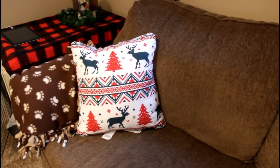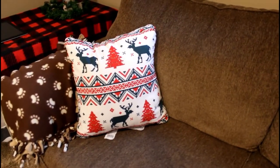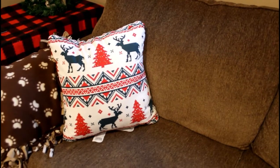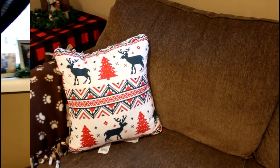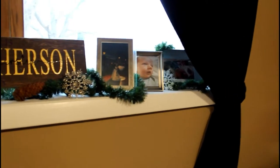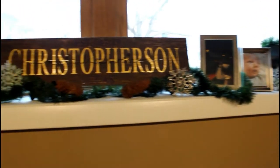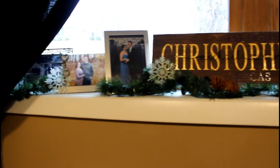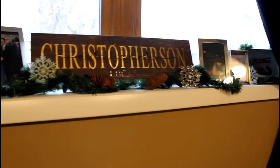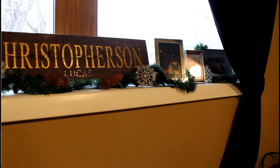I think I actually got this on Black Friday last year for like $2, I think, at Menards, if I'm remembering correctly. Above our couch is just our window mantle. I love decorating this, mainly because it's just so simple, but it's so beautiful as well. I just have Dollar Tree snowflakes, garland, and a couple of pine cones among our pictures and our name tile.